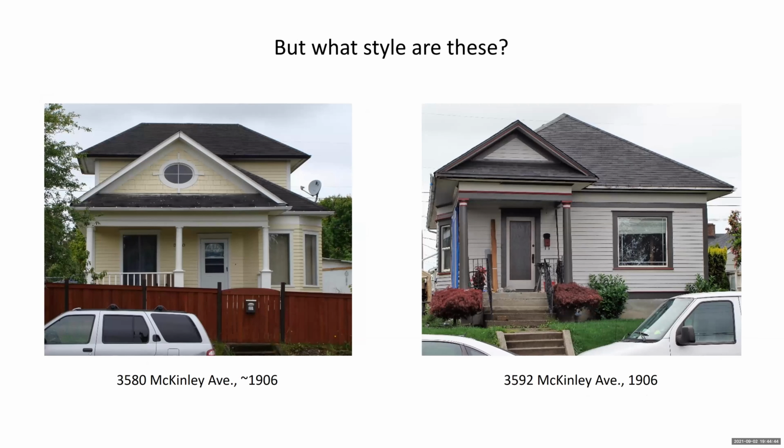Okay, I included these because they're cool examples of a house form that we don't see very often. And I think there are actually three or four in this block of McKinley Avenue, which is kind of cool. These are both small 1-story, 1.5-story houses. And some people might think that they were craftsmen, but of course they're not, because they don't have those characteristics of the craftsman style. We've got this really prominent gable in the front, called a pediment, actually.